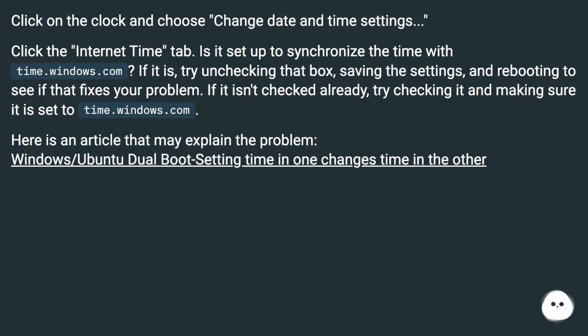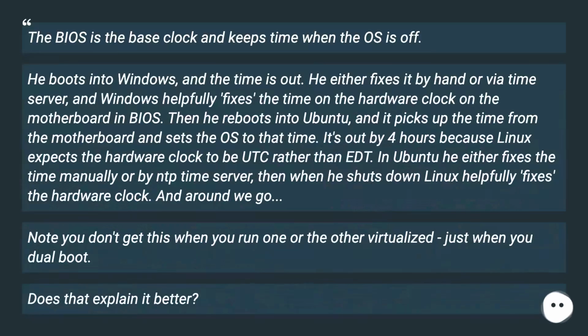Here is an article that may explain the problem. Windows/Ubuntu dual boot: setting time in one changes time in the other. The BIOS is the base clock and keeps time when the OS is off. He boots into Windows, and the time is out. He either fixes it by hand or via time server, and Windows helpfully fixes the time on the hardware clock on the motherboard in BIOS.